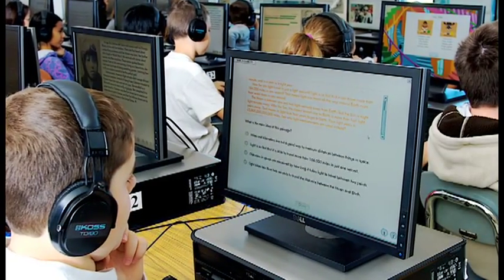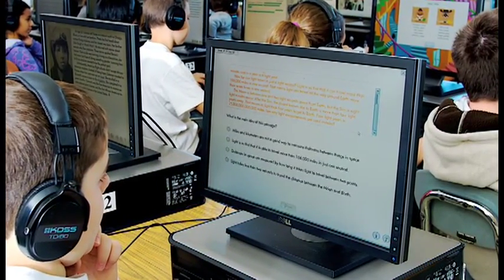SuccessMaker is so closely related to our state standards that I feel that the program is very, very helpful to prepare the students for some of the tasks that they'll be expected to accomplish on those state tests.